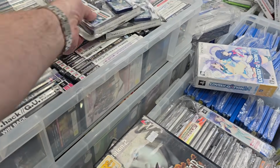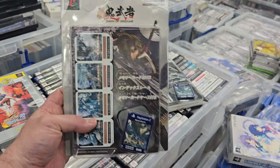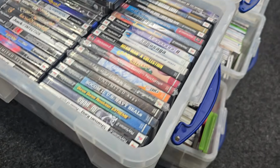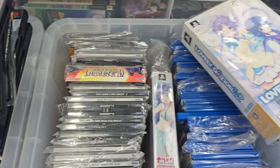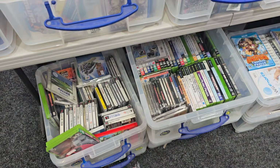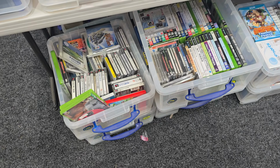More PS2, 8 boxes worth actually. Cool Onimusha memory card there. Some American PS2. Some American Dreamcast randomly mixed in there with all the Vita Japanese stuff. Underneath this is a mess, but again we're going to give it more space when we spread out a bit.